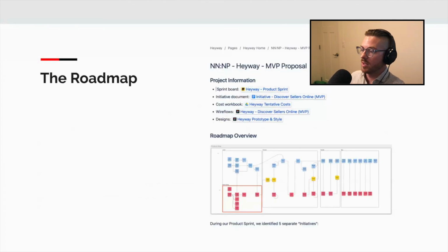We put this all together into a roadmap, and we used to use Confluence for these, so this is a screenshot of Confluence. We moved to Notion so that you guys can actually interact with them a bit more. Confluence is great, but those Atlassian products are really heavy. We're going to put together the board, the initiative, the product documents that we write up, any of the tech documents that we put together, the cost workbook, the wire flows, the designs.